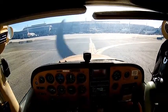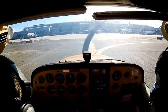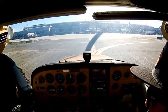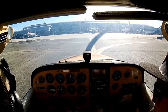Okay, stand by. Ground, Citation 63 Yankee Alpha at Atlantic with Quebec to taxi. Calling from Atlantic, who was that? Citation 63 Yankee Alpha, you're number 3 in the queue from Atlantic. Hold position, I'll call you back. Holding, thank you, 63 Yankee Alpha.